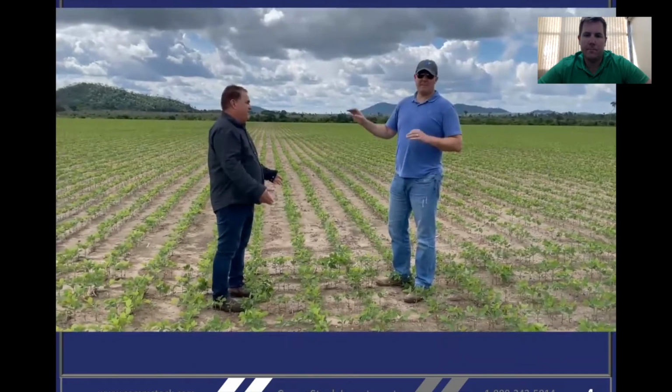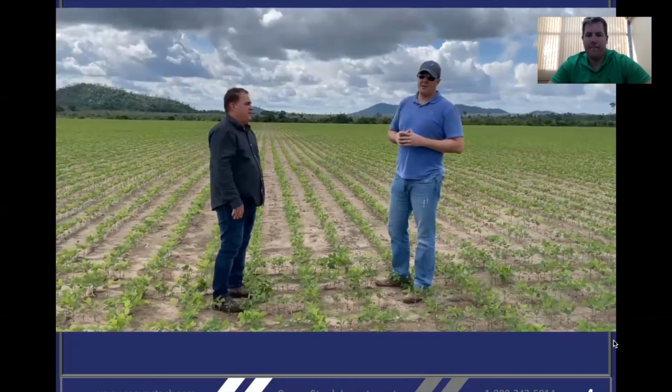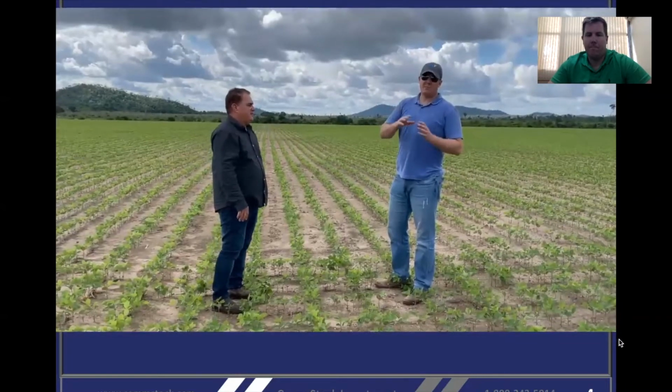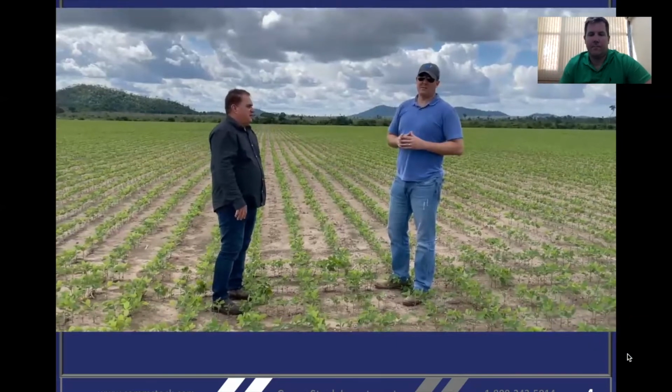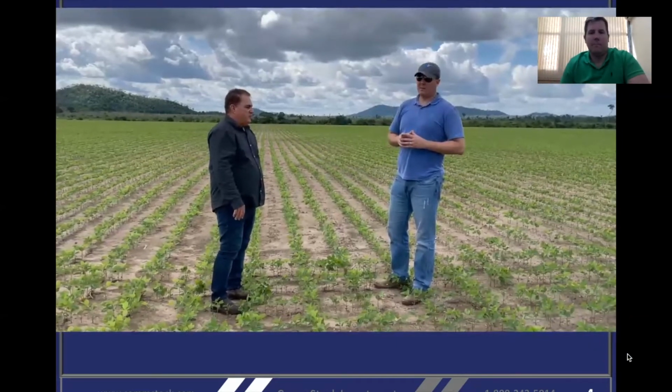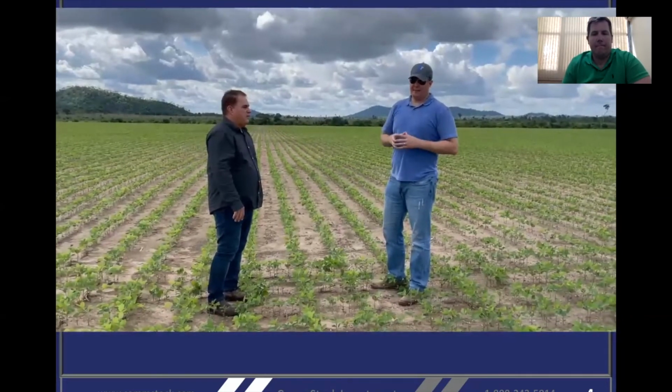So they planted about 260,000 seeds per hectare. You divide that by 2.5 to get your seeds per acre, so it's a little over 100,000. And they chose this specific variety because it is for new areas that are weaker in soil fertility.